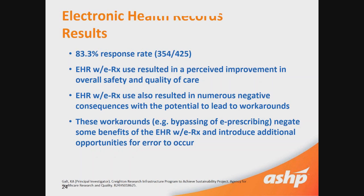So a lot of the things that we've heard before related to e-prescribing, in terms of enhancing legibility issues, in terms of being able to catch additional drug-drug interactions, and then from an EHR perspective, better access to patient health information and comprehensive patient health information. We also found that the EHR with e-prescribing use resulted in a lot of negative consequences with the potential to lead to workarounds. So people described a lot of problems with information being incorrect in the EHR, or information being missing in the EHR, or with e-prescribing transmitting incorrect information on the e-prescription itself.